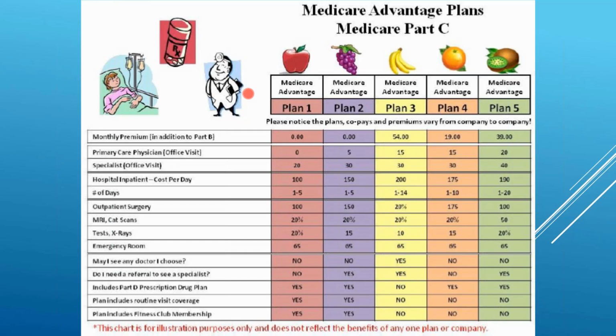And now, because we have networks, we also have a geographic service area where we have to live and obtain our services. If you travel or move out of the service area, well, guess what, folks? Your insurance may not work. Now some of the HMOs can be very small. They may only cover 1 or 2 counties around where you live. And if you live on the wrong side of the tracks, well, your insurance may not work in the town where you want to go to the doctor.